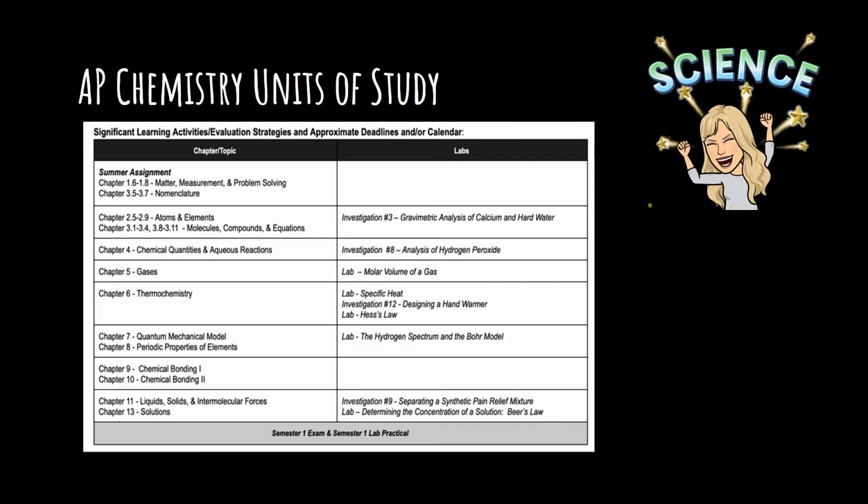Our units of study, this is just for the fall semester, and then we'll do another syllabus in the spring. But you can see your summer assignment is there. You guys are working on that. You're doing a great job with that. We're going to start out with a little bit of review. So that second unit is pretty much a review of everything we learned in honors chemistry, and then we're going to start with some new stuff.